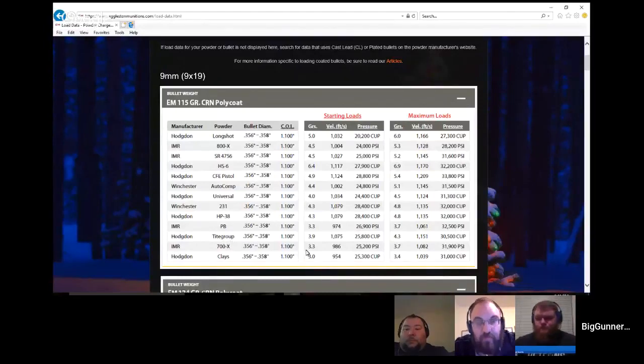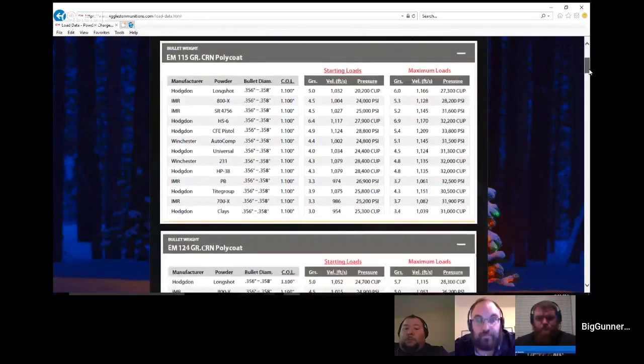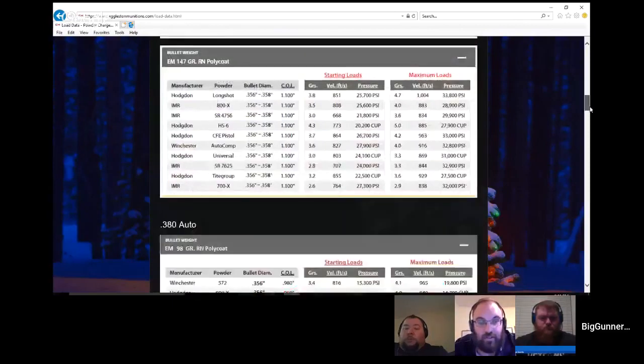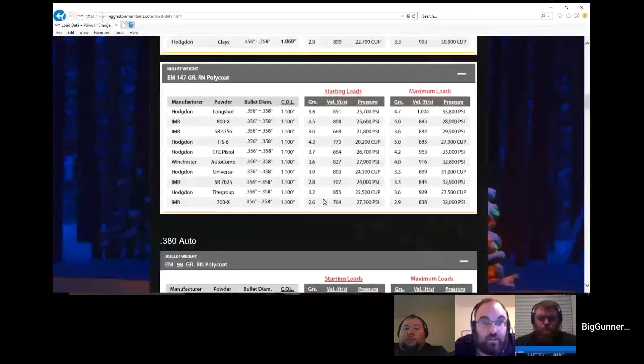3.9. This is the 115 grain. I'm sorry, did you say 147 grain? Yeah, I was just curious how close it was. Okay, because I was running the 115. They have 3.2 for the starting load on Tight Group. So that's the exact same starting load as any other projectile. Yeah, for the most part, it's pretty close.